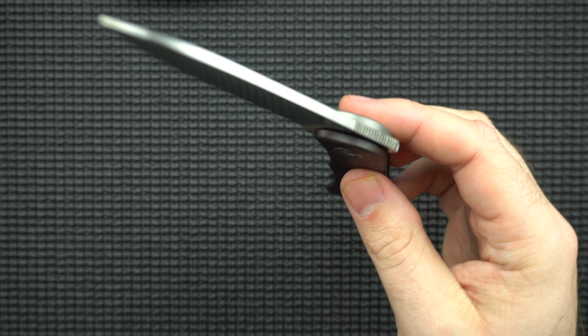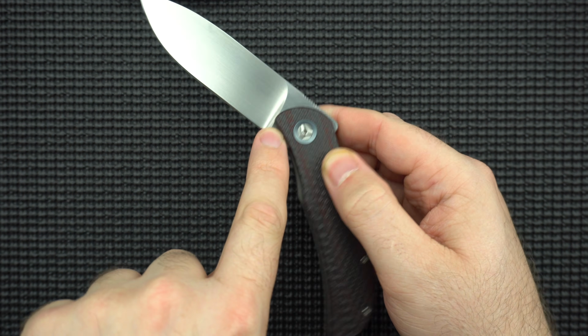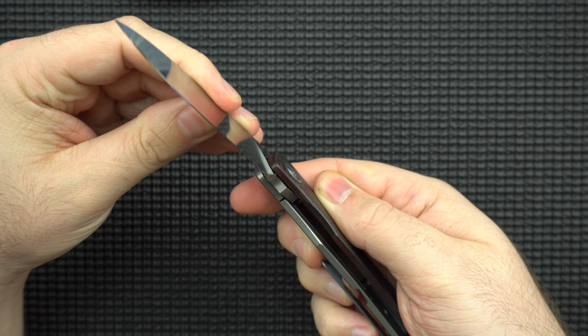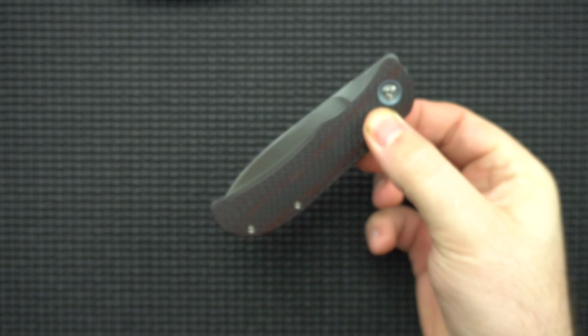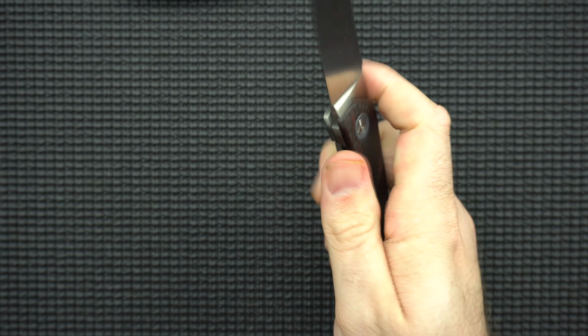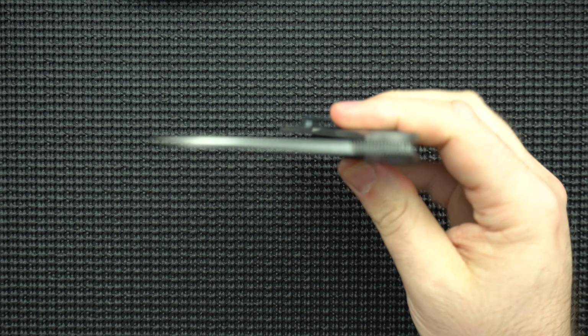Now, the actual close: the detent ball is on the tang of the blade right here is where it starts. And then the slightest little jostle and it closes. I don't have to whip it shut. It's not falling on its own. If I hold the lock bar open, it will fall.